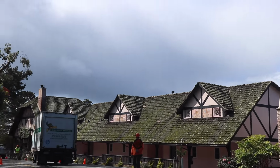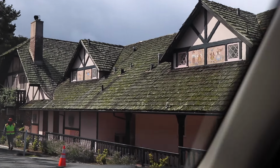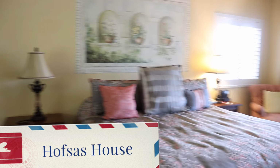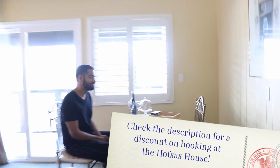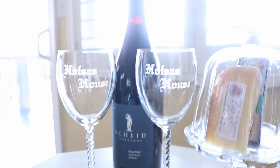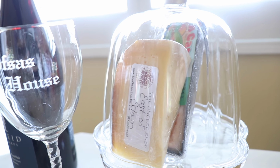Pulling up to the Hofsas House. Look at how cute it is, this pink building. So we are here at the Hofsas House. This is our king suite, and we were welcomed with a wine and cheese package. We have a wine from, what did she say it was called? Scheid Vineyards. And then some cheese from the cheese shop, which we'll be visiting a little bit later. Apparently they have like 100 cheeses from around the world. So very excited. They're doing some tree cutting outside, but very cute little room.